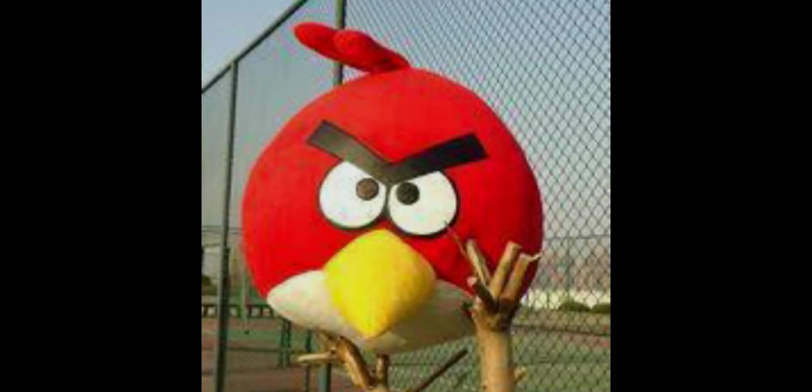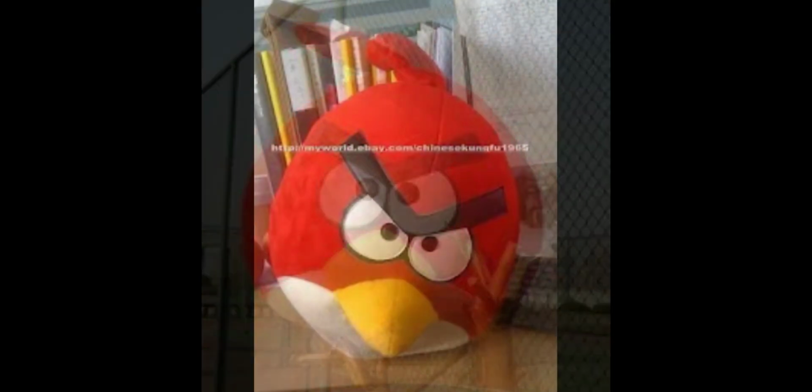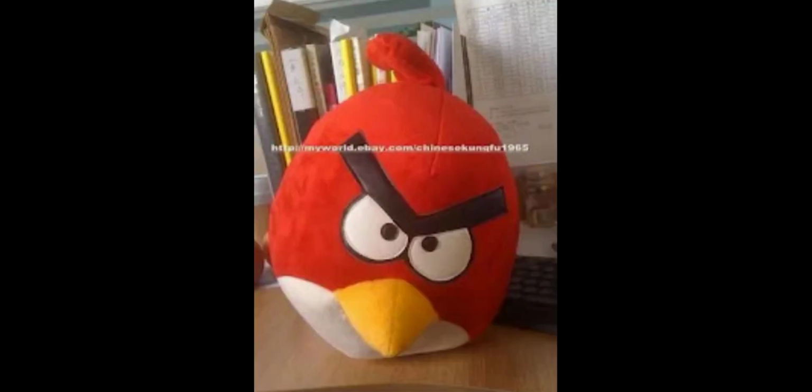Starting off, we have Red. Now, one quick thing to note about these plushes is that they're all really big, as though they were kind of meant to be pillows. As well, basically every single Heleworld plush was meant to be a pillow, so that's why they're just really big.